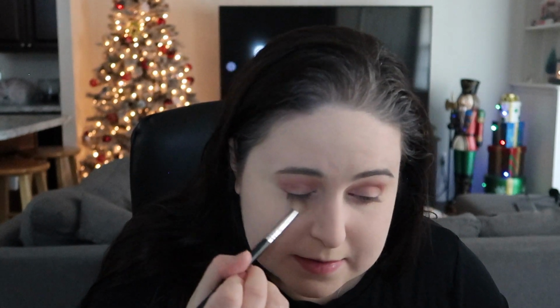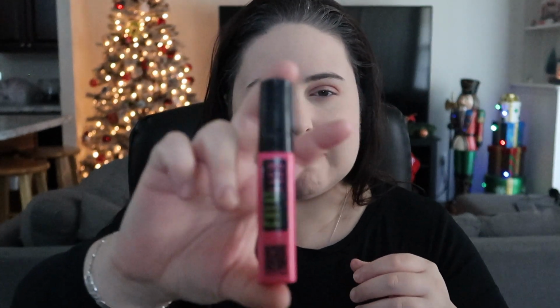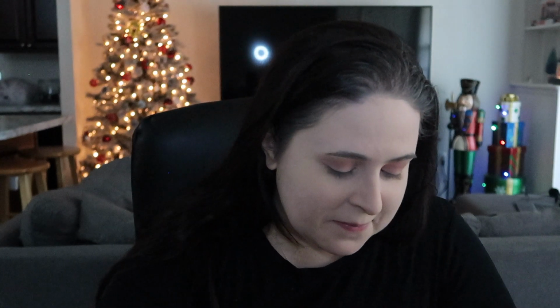I'm just dragging it underneath the eyelid here. That way it's not so harsh. Let's see if I have it in my bag. I do have it. This is like the oldie Maybelline Great Lash Mascara, Blackest Black Mascara. Oh my God, this is from like so long ago, but they still sell it because it's still good.